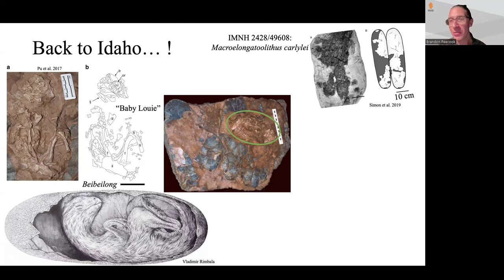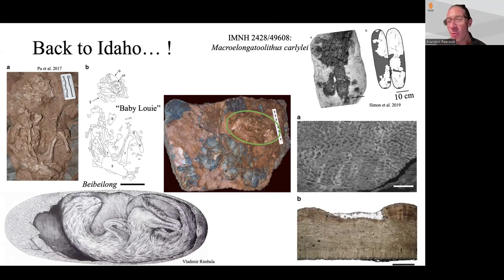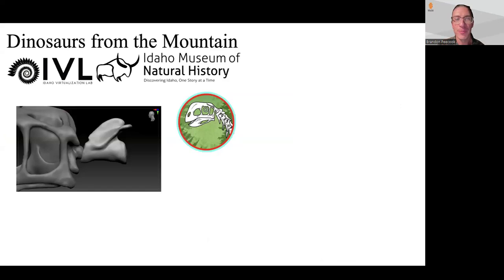So, oh, there's a nice little artist reconstruction of this little baby oviraptor curled up inside of its egg. And there's some of that ornamentation on the surface of the egg and then the egg cut. And so you can see through a thin slice the different structures of the calcium and the crystals within the eggshell that let us connect the Idaho eggs over to these eggs in Asia that have a little baby inside of them. Very cool.